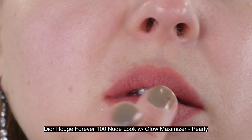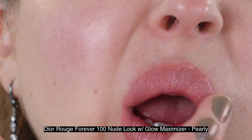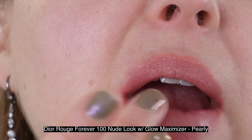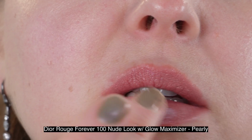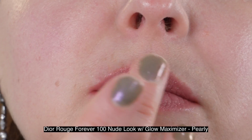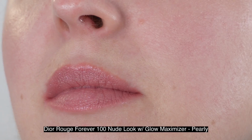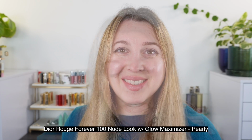I think the product itself is very nice. Between the two formulas, the Star Filter and the Glow Maximizers, they feel very similar on the skin. I think perhaps the Star Filter feels maybe a little bit more viscous than the Glow Maximizers, but it's pretty insignificant. And the Glow Maximizers retail for $45 US. So they are a little bit less expensive than the Star Filter, but we do have about a third of the volume of product.